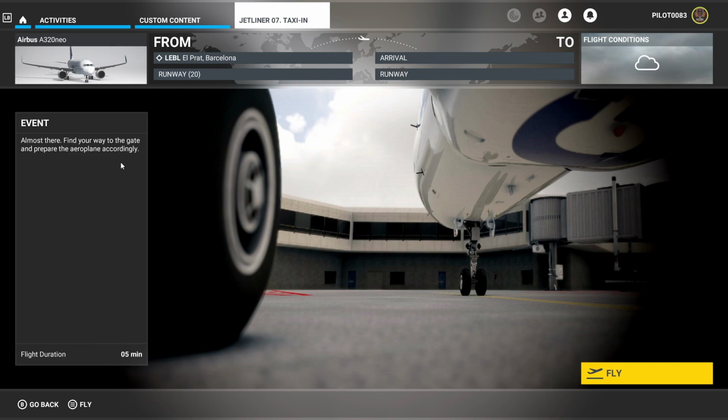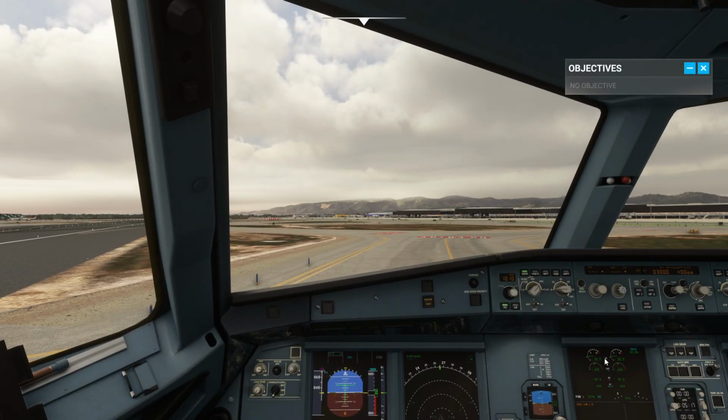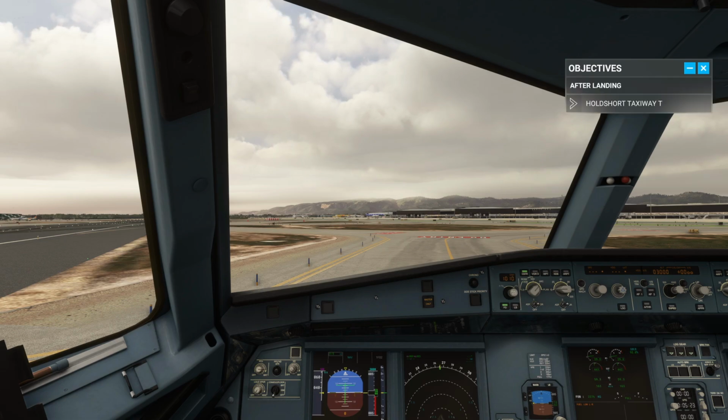Almost there. Find your way to the gate and prepare the aeroplane accordingly. Well, let's do it. Jetliner 488, runway vacated. Jetliner 488, hold short of Tango. Holding short Tango, Jetliner 488. Now that we've cleared the runway after landing, taxi forwards but hold short of taxiway Tango.